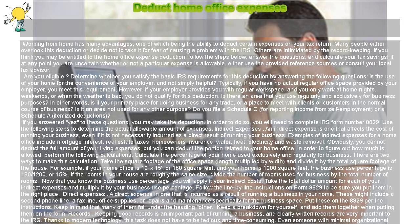Many people either overlook this deduction or decide not to take it for fear of causing a problem with the IRS. Others are intimidated by the record keeping. If you think you may be entitled to the home office expense deduction, follow the steps below, answer the questions, and calculate your tax savings.